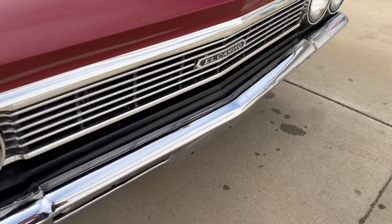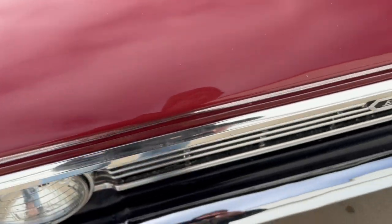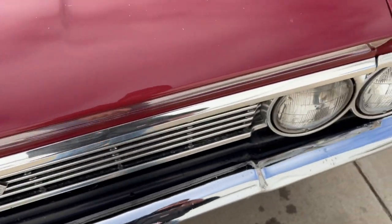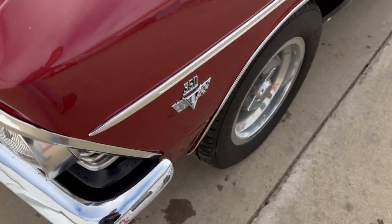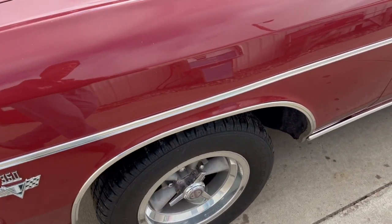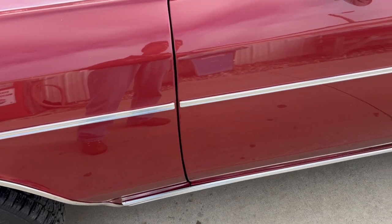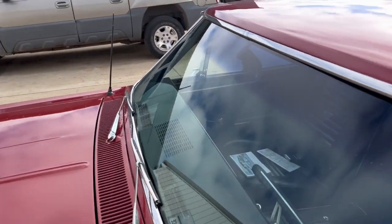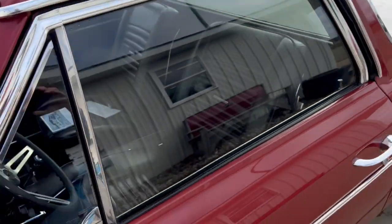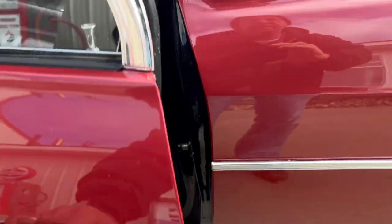They appear to be new or really good, but this is what I'm talking about, a chip here and there. And that's just from driving it, you know. And as good as this car looks and drives, I would drive it too. So most guys don't show you that stuff. I'm right up front with everything. And there's probably a half a dozen touch-up points here. Like I said, look at that shine on that car. Great shine.